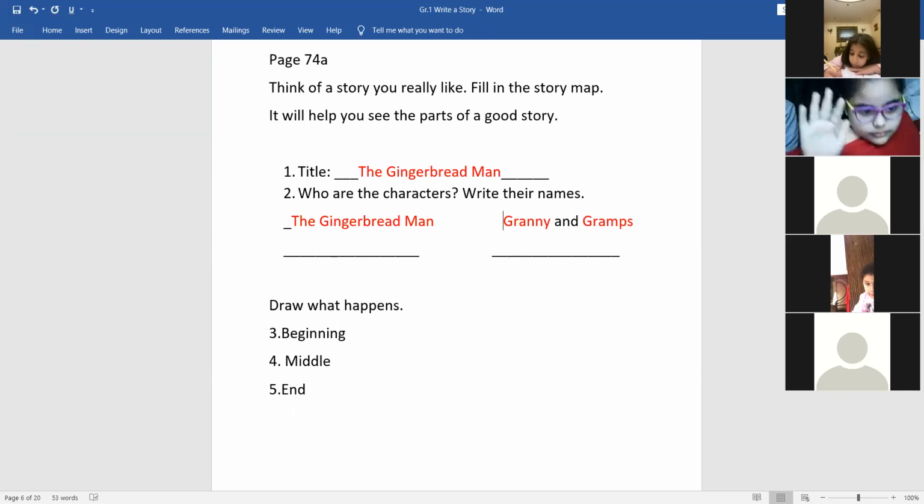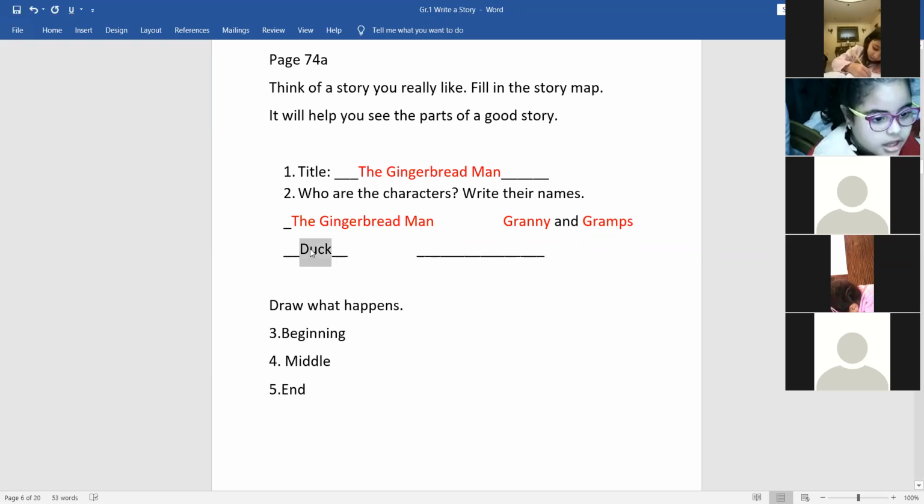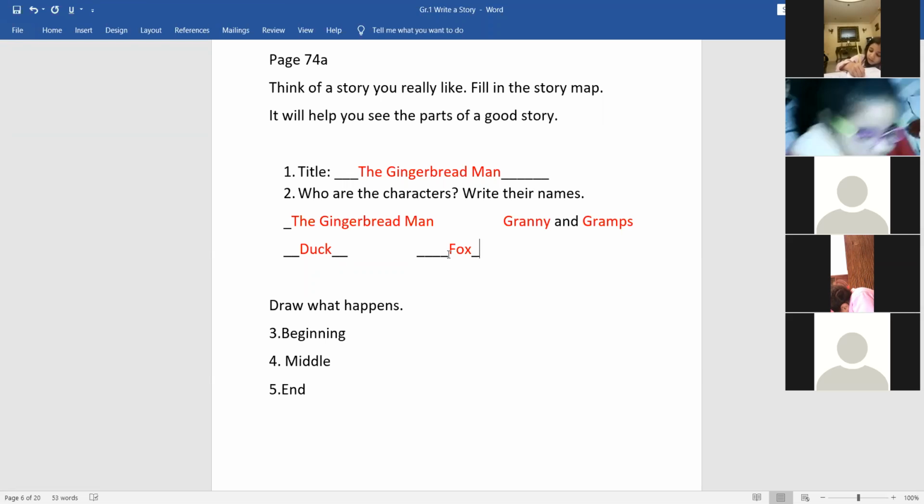Yes, Lyanne. Can you give me two other characters? Please write the answers so you don't have to do it for homework, okay? The duck, yes. The white duck. Who else? The fox. The fox, very good. And we have also the cow, but that's it. So we'll just write four. The Gingerbread Man is the most important character. Granny and Gramps made him. Duck and fox. And the fox is the one who ate him.